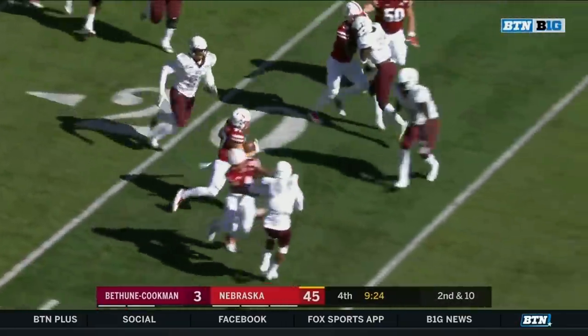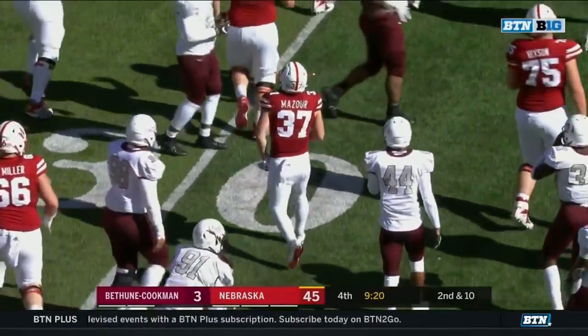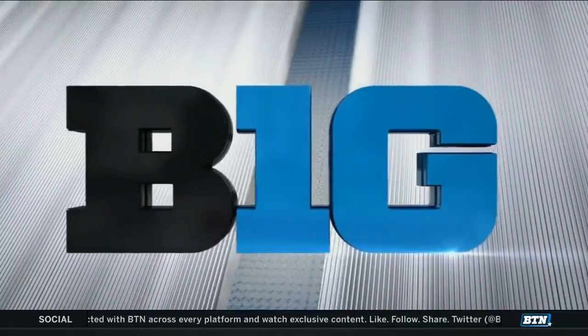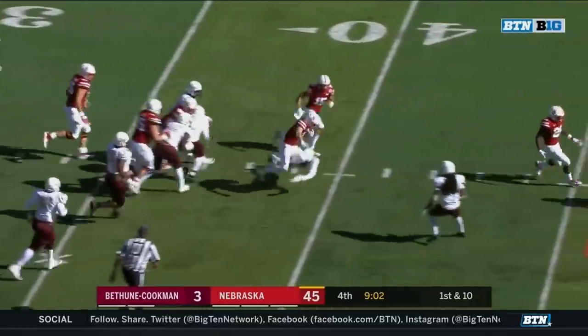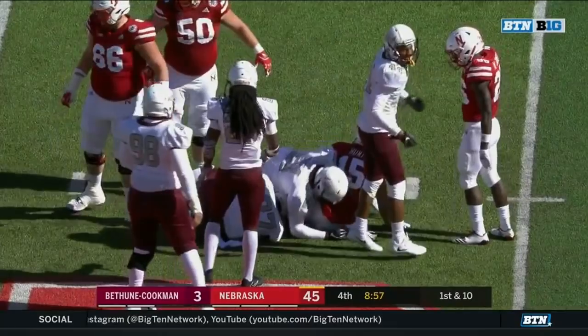Mazur had a couple of nice runs. Little number 37 making his way up. He's got a couple looks here today. Mazur again. And he's got a Nebraska first down. He's going to be ruled down.